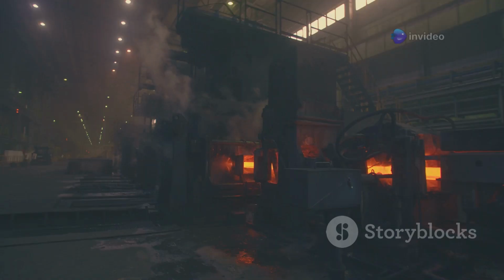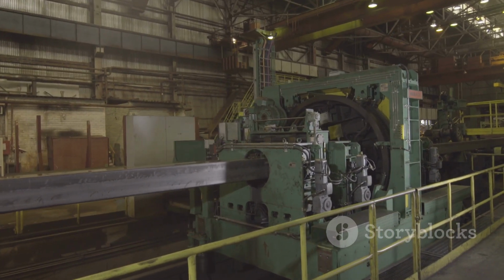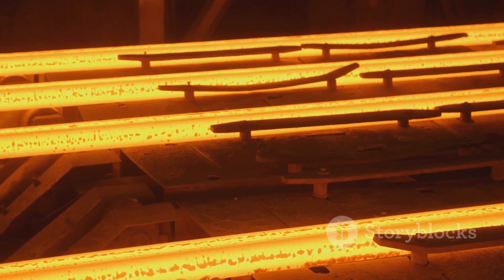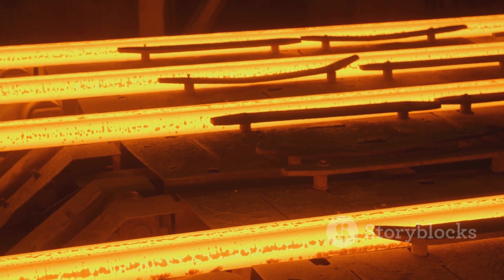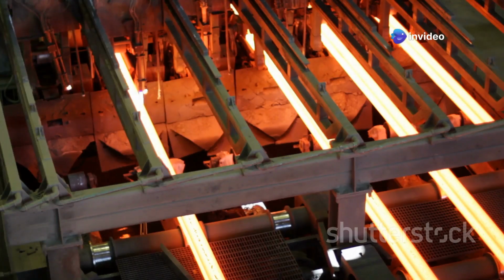Next up, we have rolling, where those massive slabs, blooms, and billets are heated up and then squeezed between giant rollers. It's like putting dough through a pasta maker, except on an industrial scale. This process shapes the steel into various forms like plates, sheets, bars, and rods. But we're not done yet.